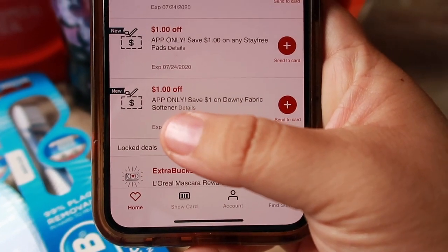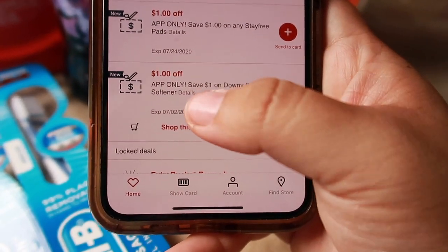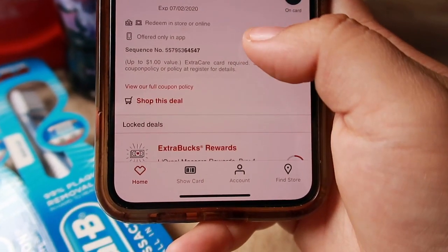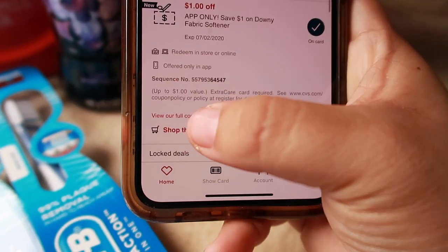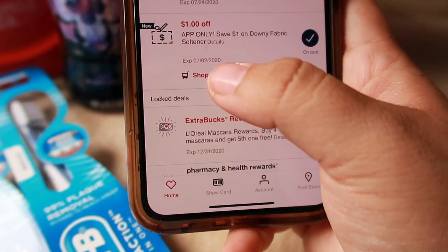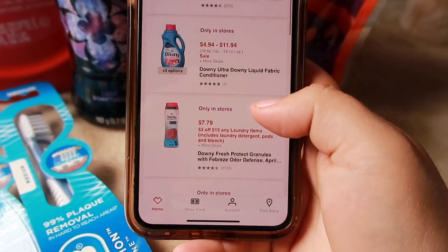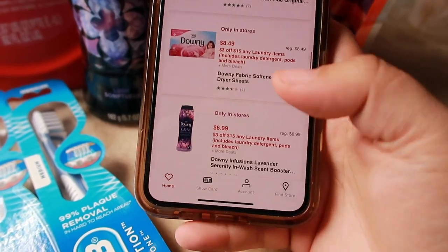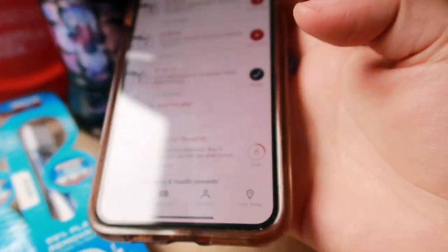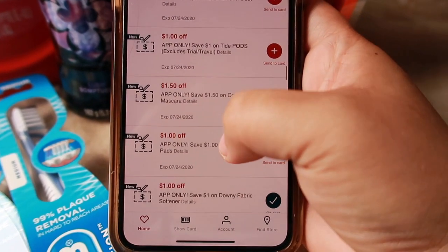Now we are going to go into our clip deals, which also have the app only ones. So you see, I have an app only one for save $1 off Downy fabric softener. This works for the scent boosters as well. I already know it just works, but if you guys want to double check, you can always click on shop this deal. It'll show you all the products that it'll work for. So you see it works for the scent boosters. So that's the app only one, which I'm pretty confident that we all have.